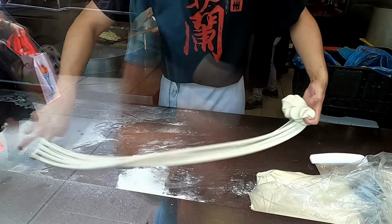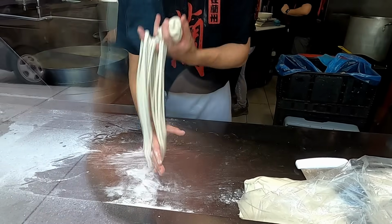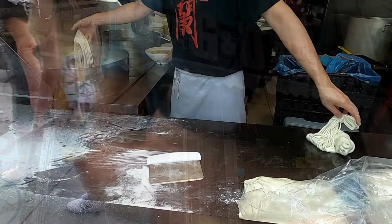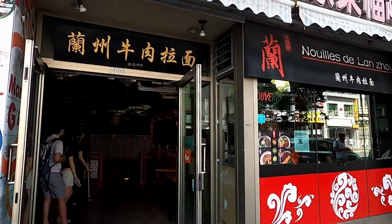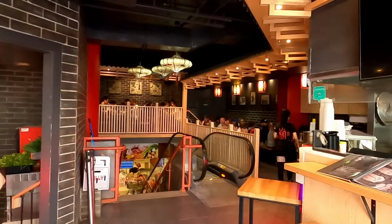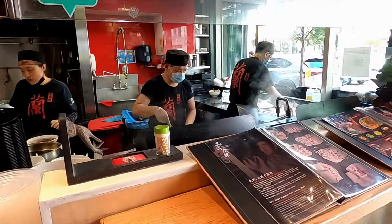You can even watch them make the noodles of different sizes to order in the front window, so you know that they're fresh. After watching them expertly making noodles for a little bit, we decided to head inside so that we could grab a table and see how they taste.